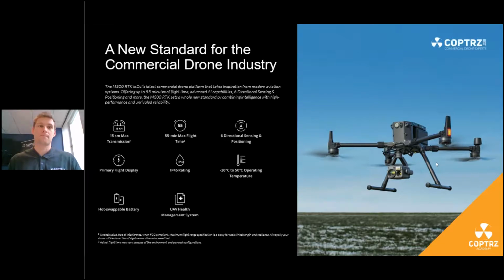You've then got the health management system on the drone as well, and you've got the hot swappable batteries. Now, the hot swappable batteries actually means you can keep the drone operational with one battery in. So you can land the drone, take one battery out, keep the drone switched on, put another battery in, take one out, put another one in, and get it in the air. So switching the batteries, you don't actually have to power down the drone at all. You can keep it running while you switch batteries.